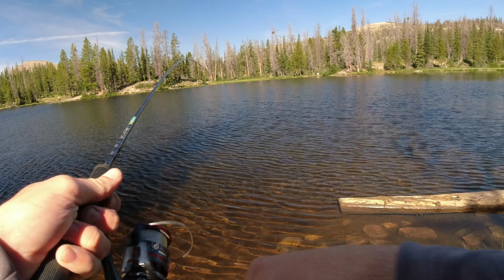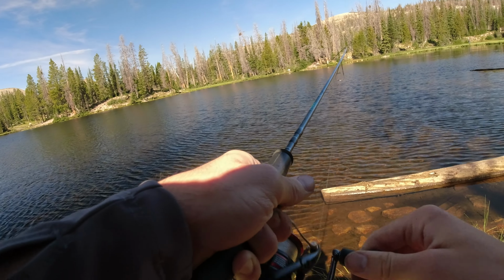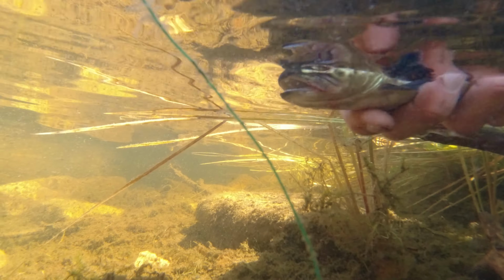On the drop. Another tiger. All right, guys, look at this beautiful pattern on this tiger trout. Really nice. Let's let this guy go.